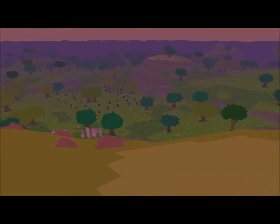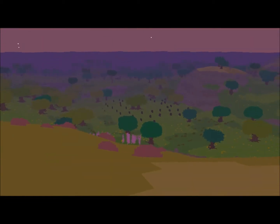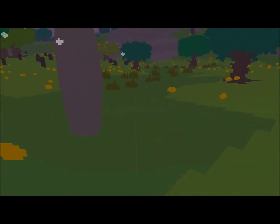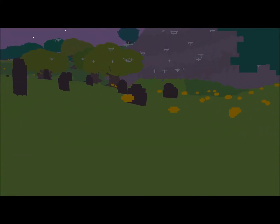Okay. Ton of rocks down there. They probably make noise. I'm excited. Let's go. I'd pay maybe $5 for it or something like that. Maybe a little bit more. It's a very fun game. It's relaxing fun. I guess these are like tombstones. They don't make any noises.